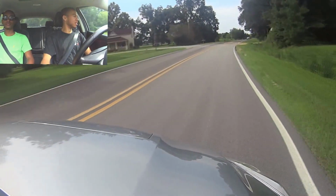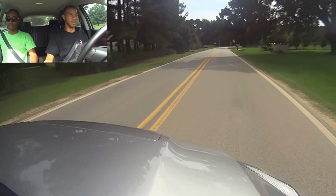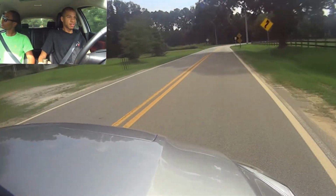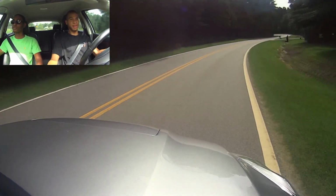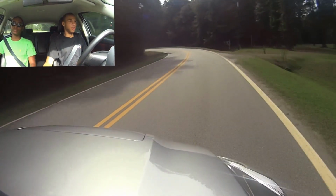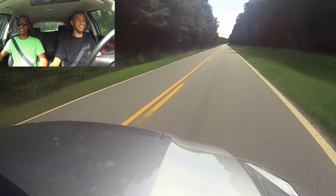And now we're about to head to some other twisties, and we'll see more about this so-called understeer. There's that sound again. Okay, is this a 5-speed manual or a 6-speed manual? 6-speed, there you go. Yeah, I definitely feel way more confident taking this car around a turn than I do in pretty much anything else I've driven.